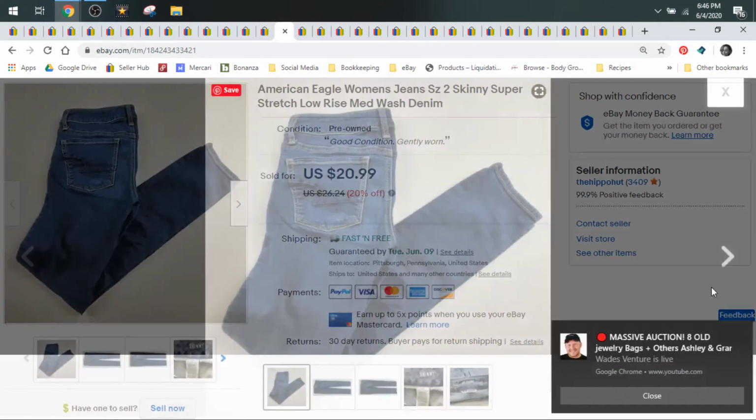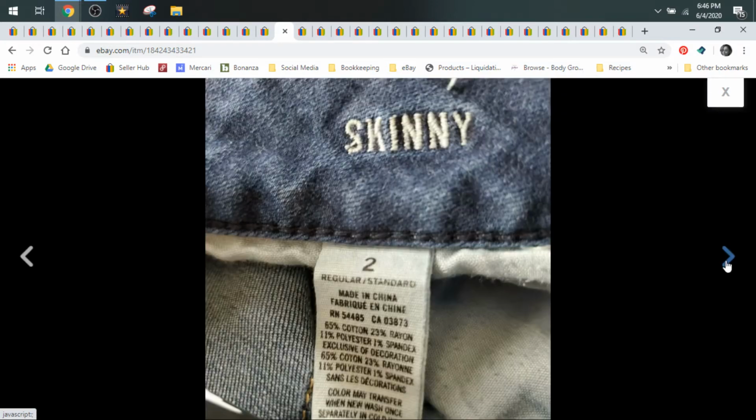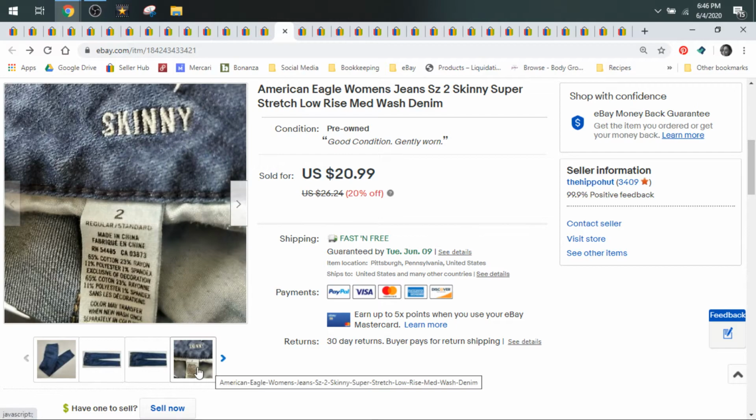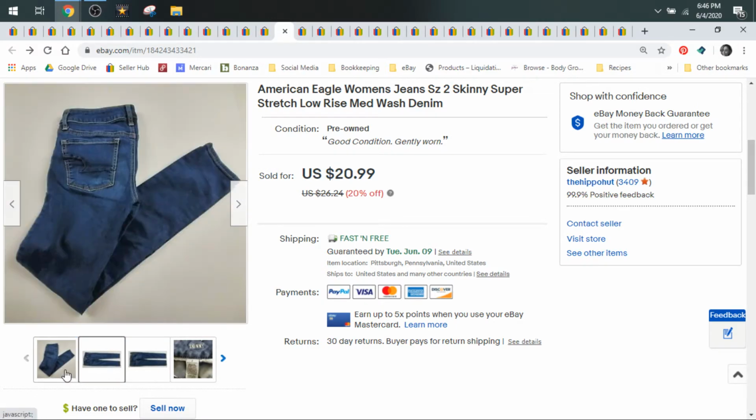American Eagle, speaking of, these are skinny jeans. And these ones had that on the tag. Size 2. We do really well with the small sizes, just like we do really well with the plus sizes. Size 2 is good. Size 1, we do really well with 0 and 00. And of course, this is American Eagle. I pick it up when I find it for 99 cents regardless. This pair sold for $20.99.